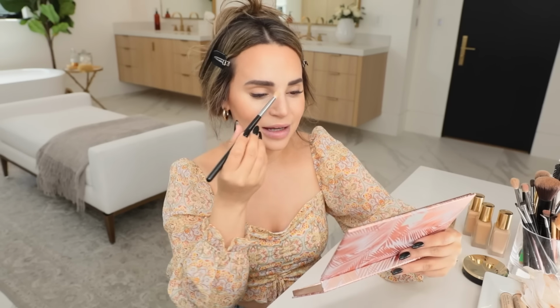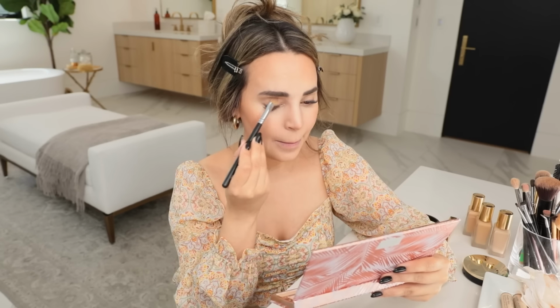So I like to take some of the lighter colors, a little bit of white, cream, just a little bit, and cover my whole lid to brighten it, especially underneath the brow. Then I add a little darker color and I put it all over the lid.